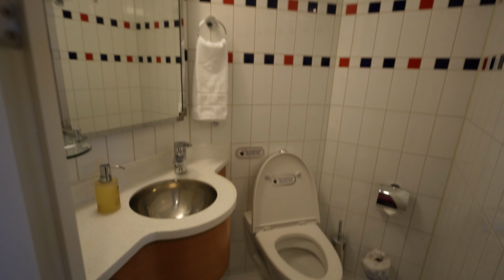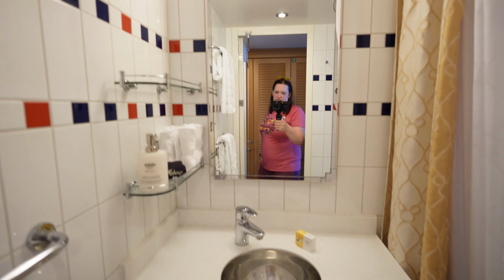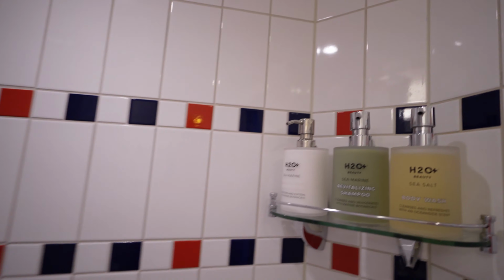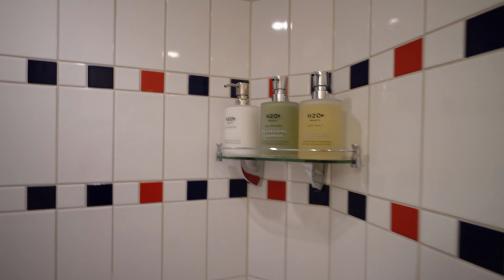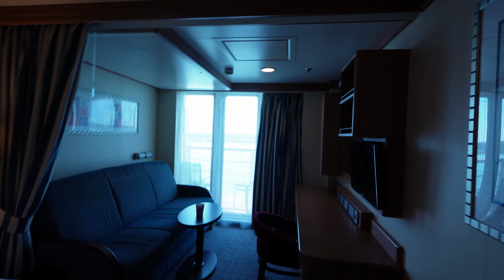This is the first bathroom, the toilet room. And then we have the bathroom with bathtub and the plastic shower curtains and the glass doors here. Sink. We still have the H2O products, which I know people love. Yeah, I mean, it's a whole set of H2O products there. And the shower head. Yeah, there's where the bunk bed comes down from the ceiling. The porter has to do that for you.